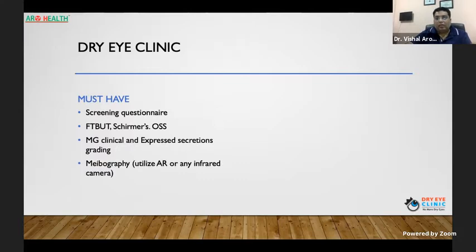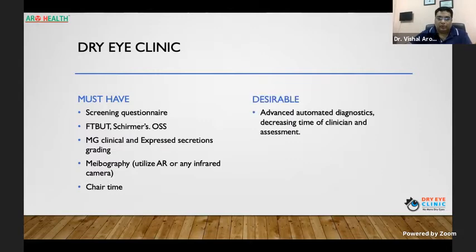If you can do meibography, you can utilize your AR. You don't need standalone machines for that, or any infrared camera for that matter. And yes, you should have a lot of chair time, because that is the most important part. What is desirable is having all the advanced automated diagnosis, because this will decrease the time the clinician spends on assessment. You can have treatment devices.